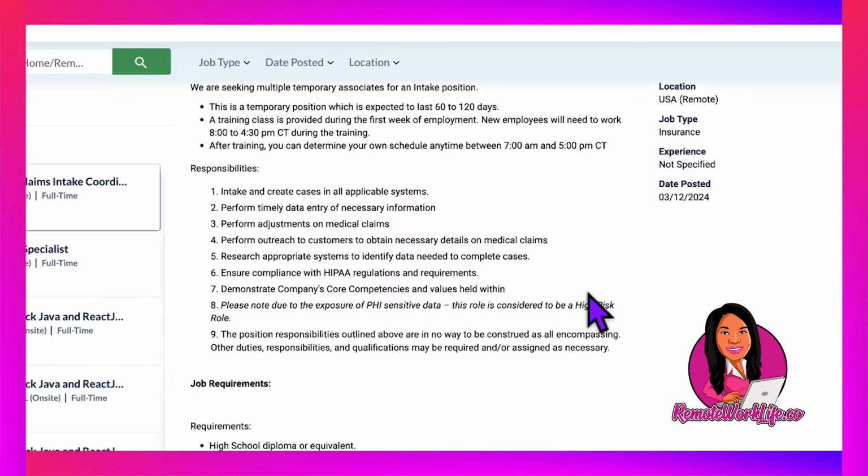It says responsibilities. 1, intake and create cases in all applicable systems. 2, perform timely data entry of necessary information. 3, perform adjustments on medical claims. 4, perform outreach to customers to obtain necessary details on medical claims. 5, research appropriate systems to identify data needed to complete cases. 6, ensure compliance with HIPAA regulations and requirements. 7, demonstrate company's core competencies and values held within. 8, please note, due to the exposure of PHI-sensitive data, this role is considered to be a high-risk role. 9, the position responsibilities outlined above are in no way to be construed as all-encompassing. Other duties, responsibilities, and qualifications may be required and or assigned as necessary.